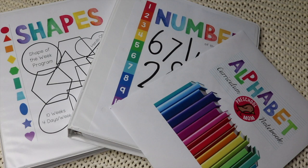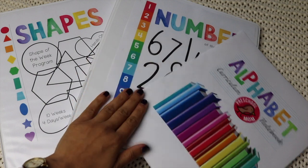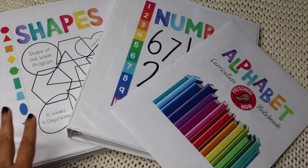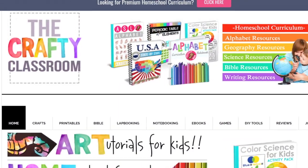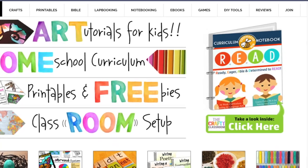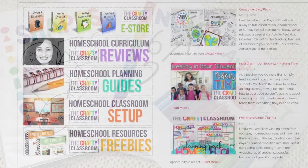My 3-year-old will be turning 4 in the fall and she's ready for a little bit more of a structured curriculum, and I decided to go with a company that I have used before for my middle child, the Crafty Classroom. We use their Read curriculum. I'll link that video up above, and we really enjoyed it. I thought it did a great job of reinforcing skills that she already had.